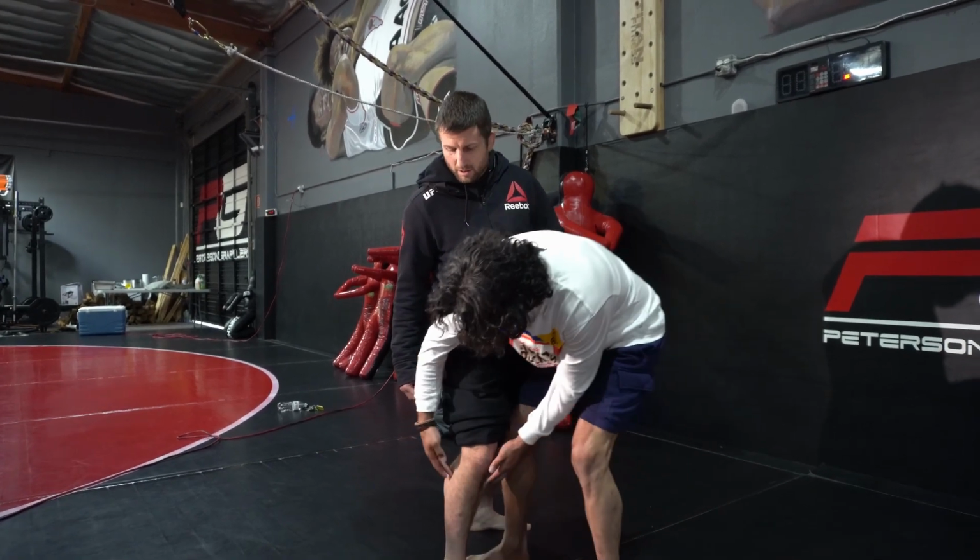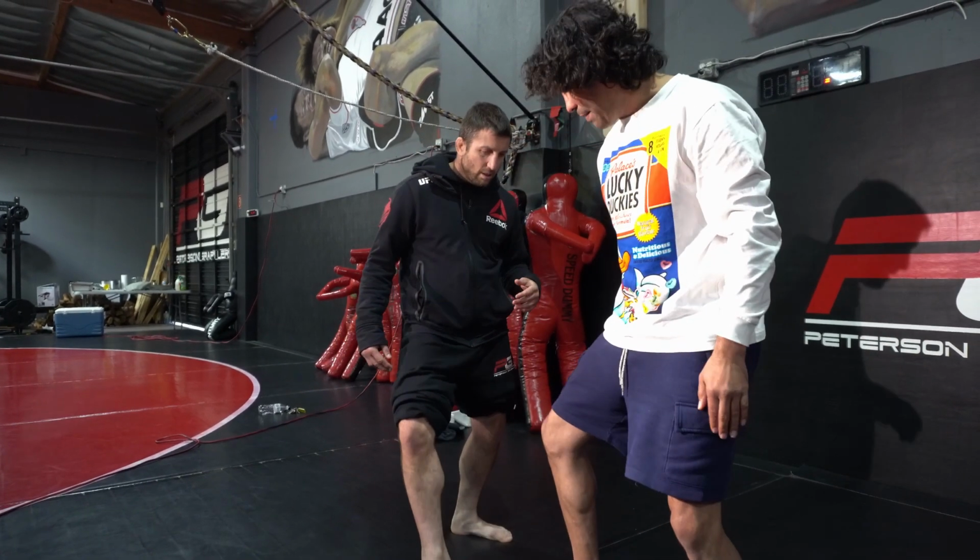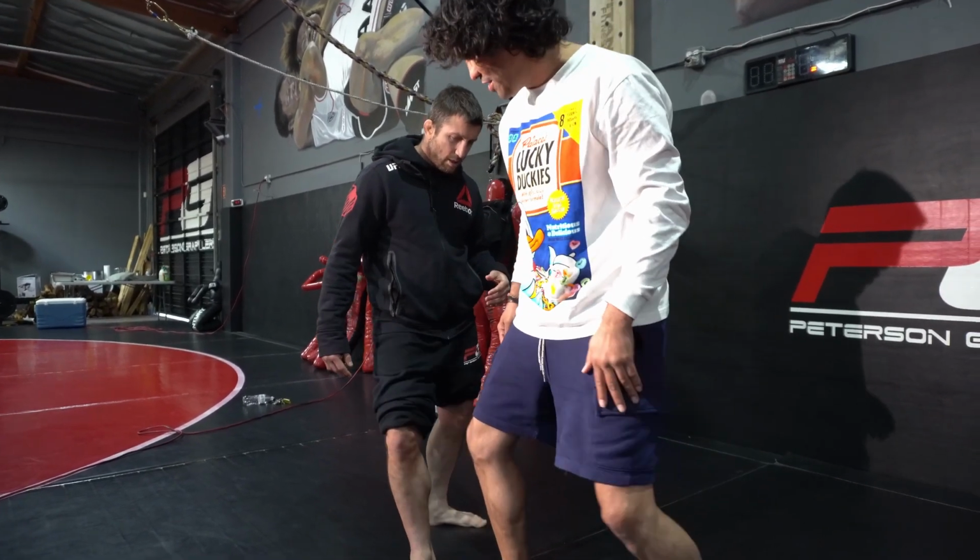So that means your knee, my contact point, that means your knee has to be here. I have to go out like this. And the only way to do it is pick up your heel. Don't go flat. Just pick up your heel. That's it. That's where you block.